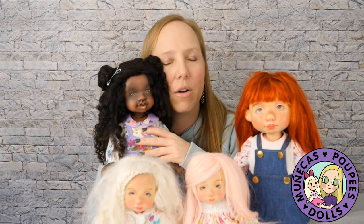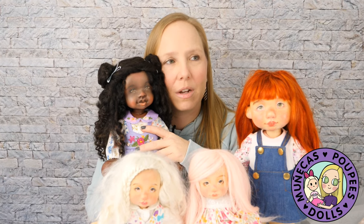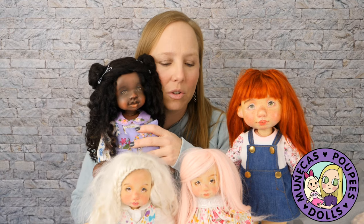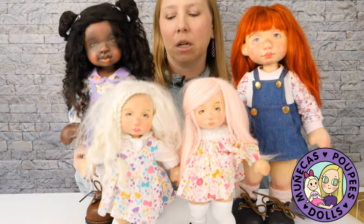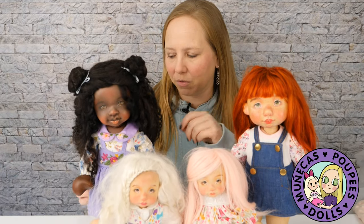I can't say enough about her. I love her dolls so much. The smell is so nice. I just love how good they smell, and everything about these dolls is so perfect. They're such works of art. They are such amazing works of art.